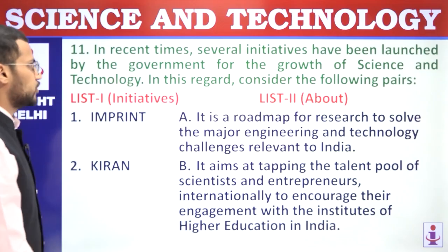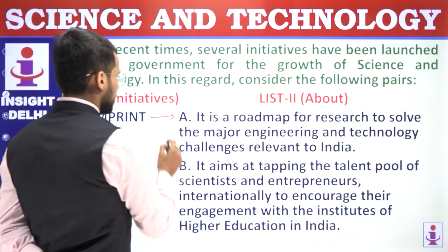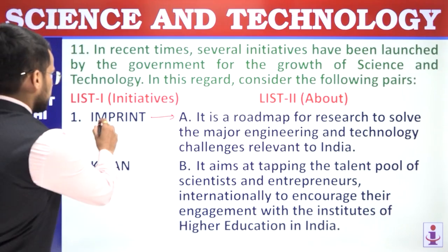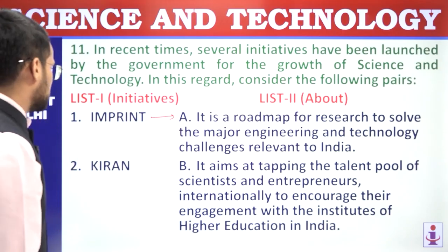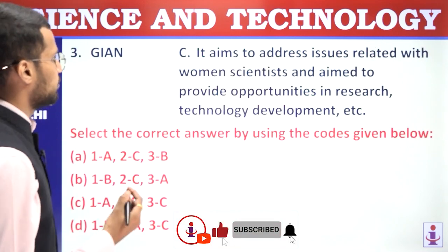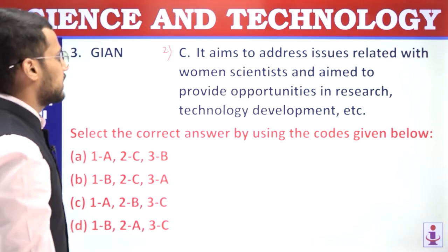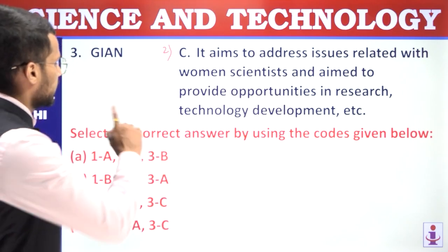First, the IMPRINT initiative. All these are science and technology based initiatives. IMPRINT can be matched with A because it is a roadmap for research to solve the major engineering and technology challenges relevant to India. Second, KIRAN. KIRAN is aimed at empowering women, right? And that's why it can be matched with C. KIRAN aims to address issues related to women scientists and provide opportunities in research, technology development, etc. So second can be matched with C.